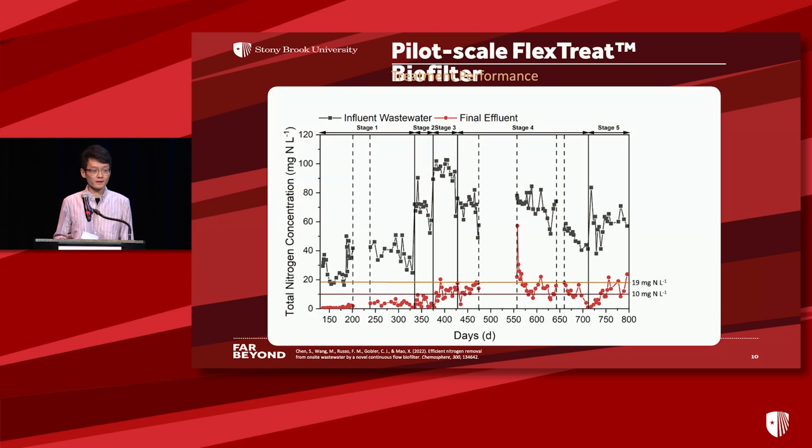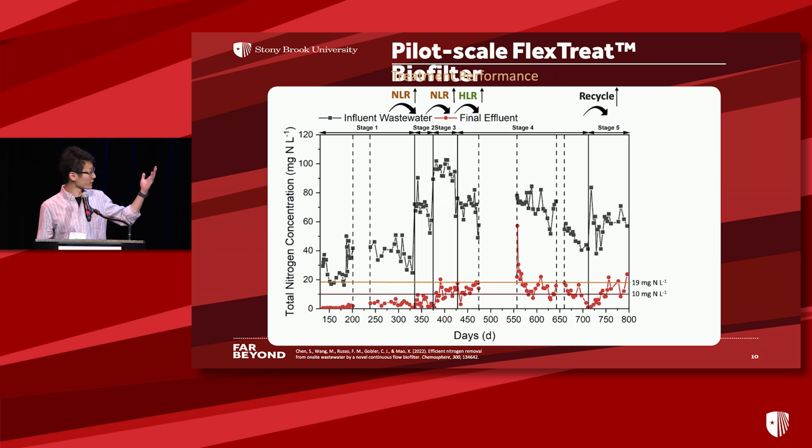So we have currently operated the FlexTreat biofilter for over 3 years. During this operation, we stepwise increased the nitrogen loading rate, hydraulic loading rate, and the recycle ratio to test the optimum operational conditions for the FlexTreat biofilter, and the result is shown in the graph.